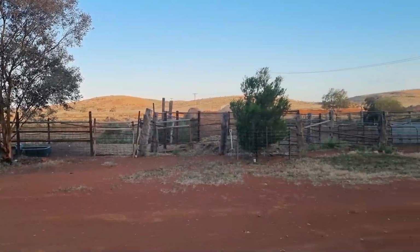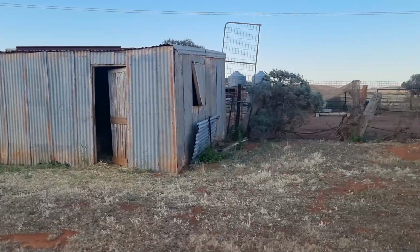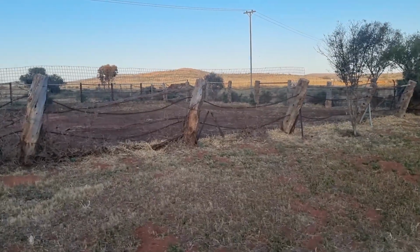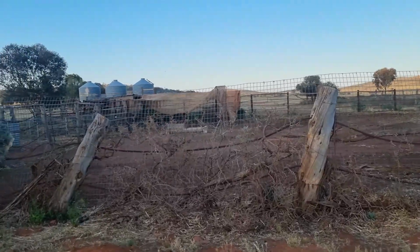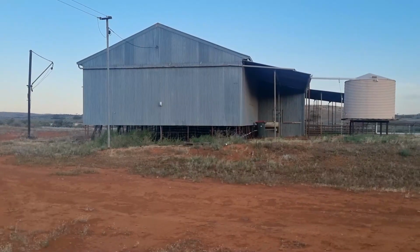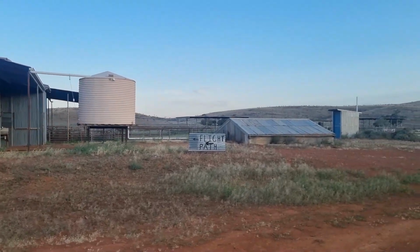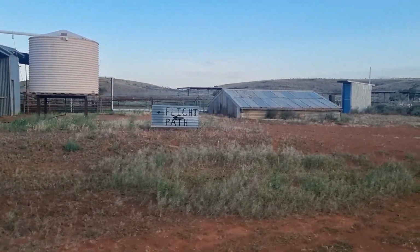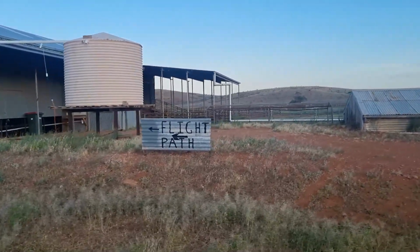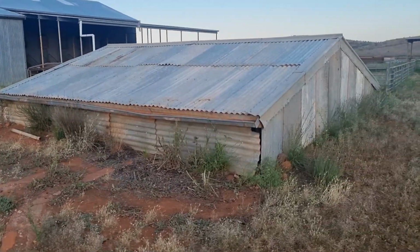Back at camp, we thought we'd show you around Mt Ive Station. See the old shearing shed. This is the way to the flight path track. Just having a bit of a look around. Not sure what this little shed's for, but interesting.